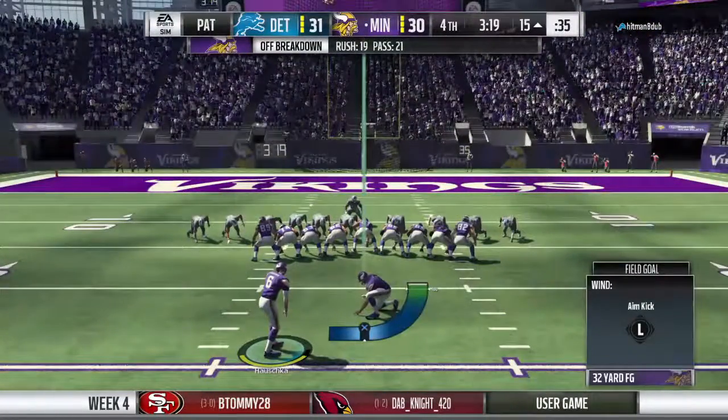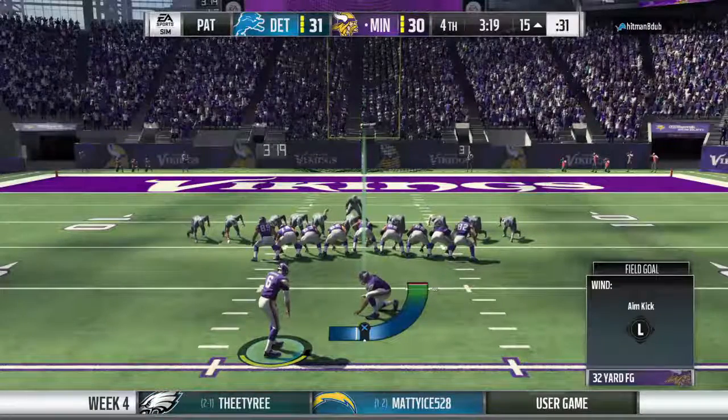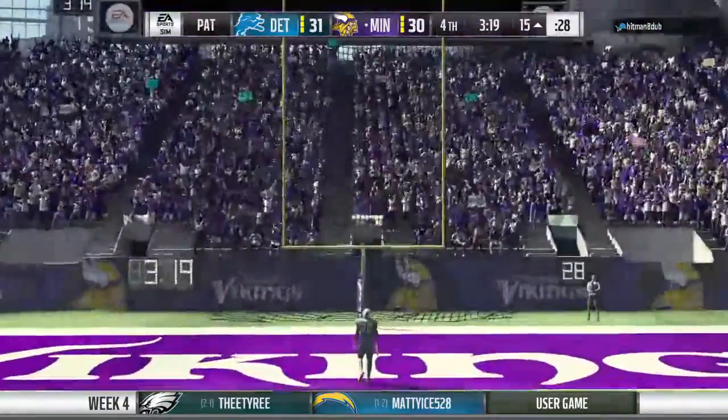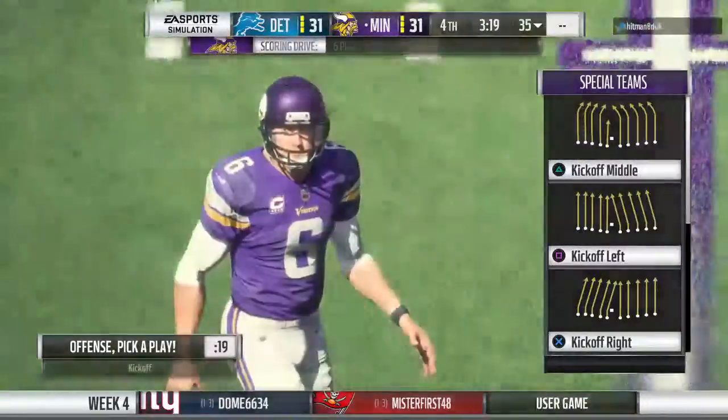Laquan Treadwell, his 2nd touchdown on the season. And the Vikings are an extra point away from tying this thing up. And no sweat, he puts it through, and we are tied here in the 4th.